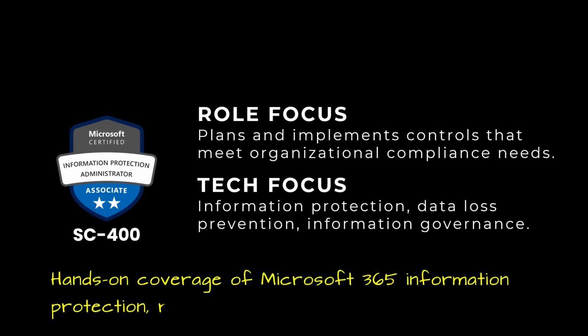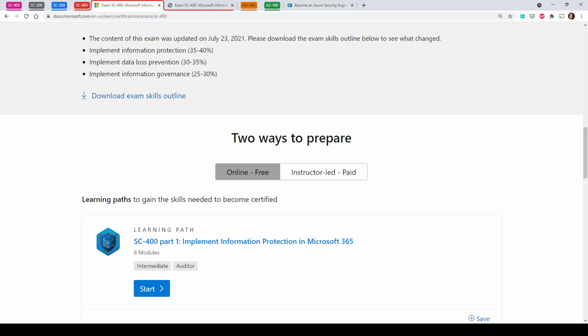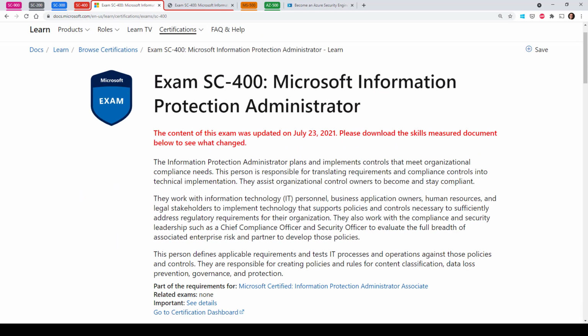It's hands-on coverage of Microsoft 365 information protection, retention, records management, compliance, lots of tech that I find on the whole not many folks are familiar with. And some of this, to be fair, is newer functionality. So if you're intrigued by information protection, if this is a role you see a need for in your organization, this may be an exam for you.